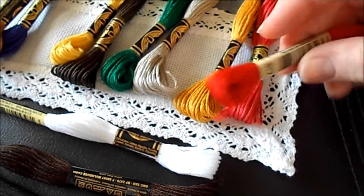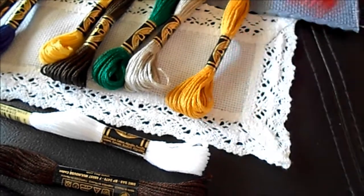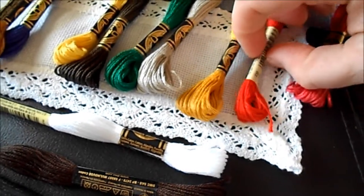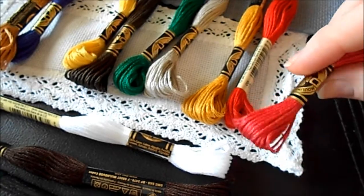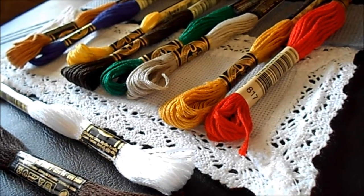Look what I found. This was in a bag, in my car, just hanging out, being weird. So look, that is so much better than this mulberry. So now I have all the correct colors.